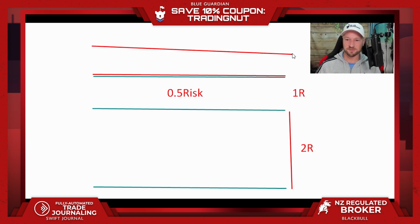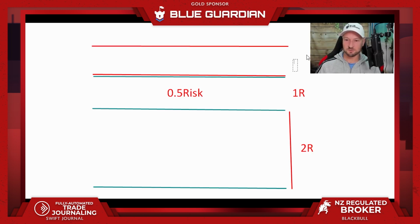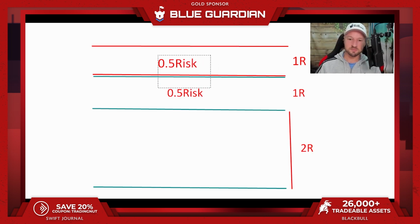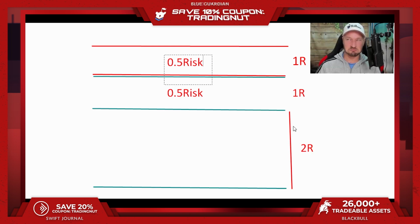So this is another 1R. I hope everyone is following me here. So let's just note that down as 1R. So that would be my second 1R, but at 0.5 risk. So that's taking really that 1R there is one risk for the whole account, but split up, if that makes sense.